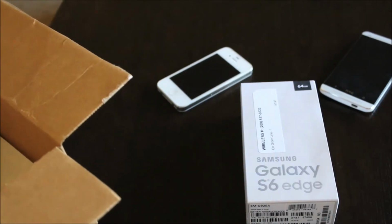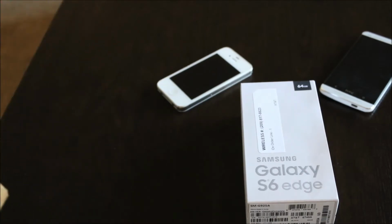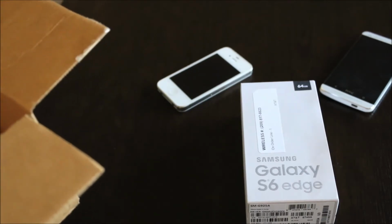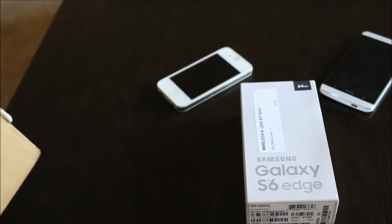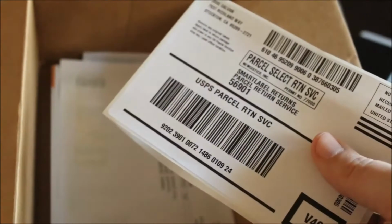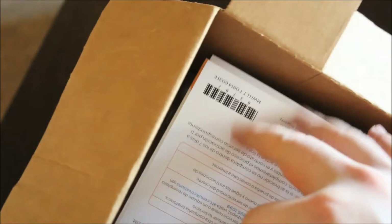Plus there's a lot of cloud storage stuff nowadays. I don't like to use cloud storage too much because you don't always have a good connection, and I just like to keep stuff locally. But like I said, 64 gigs should hopefully be fine, which is double what I've been using, and I didn't run out of that. In the box, I got a return slip in case I want to send it back if I don't like it. Maybe I decide that 64 gigs is not enough and I want to get that 128, maybe I'll send it back.